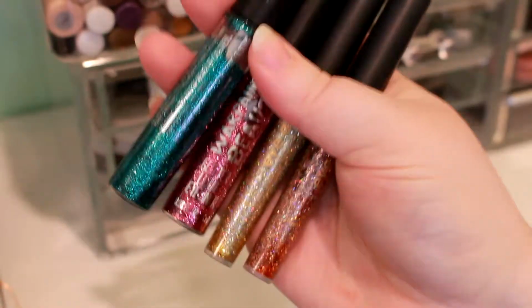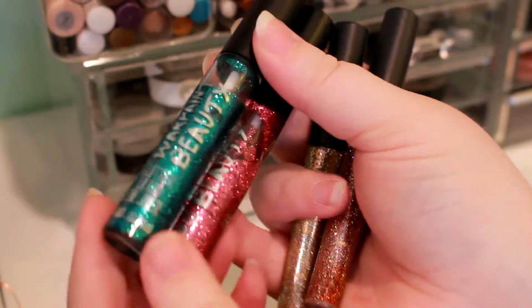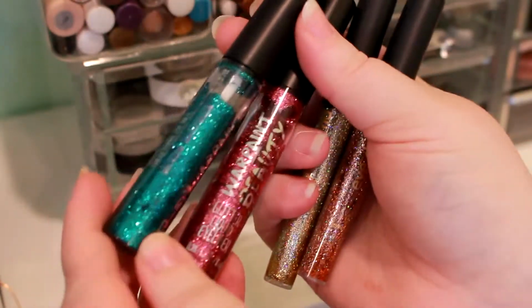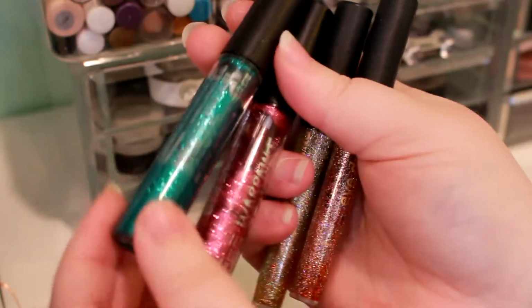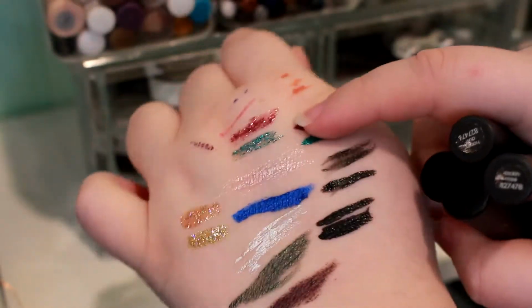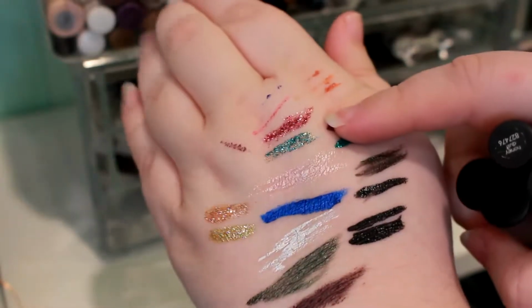So next I have some glitter liners. These two are just some really cheap ones. They're from More Paint Beauty. I don't really even know where I got these. But I don't really care for these. I think it's just kind of a sticky glitter, and it's not very densely packed in. You can kind of see through to the skin a lot. These are kind of a maybe. I don't know if I'll keep these yet, but I feel like I'm leaning towards decluttering those two.